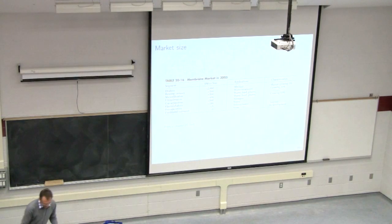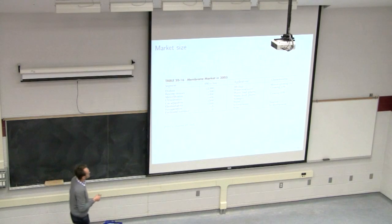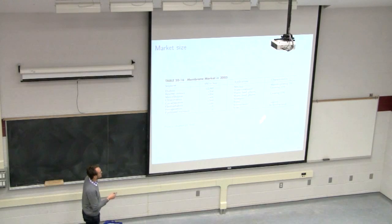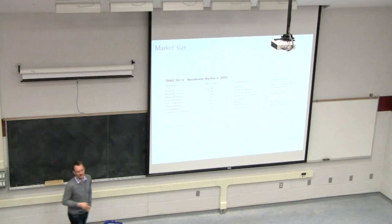Now, let's also look at the money side of this. This data is about 10 years out of date, but it still gives us a good idea of the ranking, at least, of the various segments of membrane filtration. So dialysis is by far the largest market, certainly because of healthcare dollars being available there for it. So it's in the order of $2,000 million per year. This was back in 2005. So it's a mature market growing at 5%.